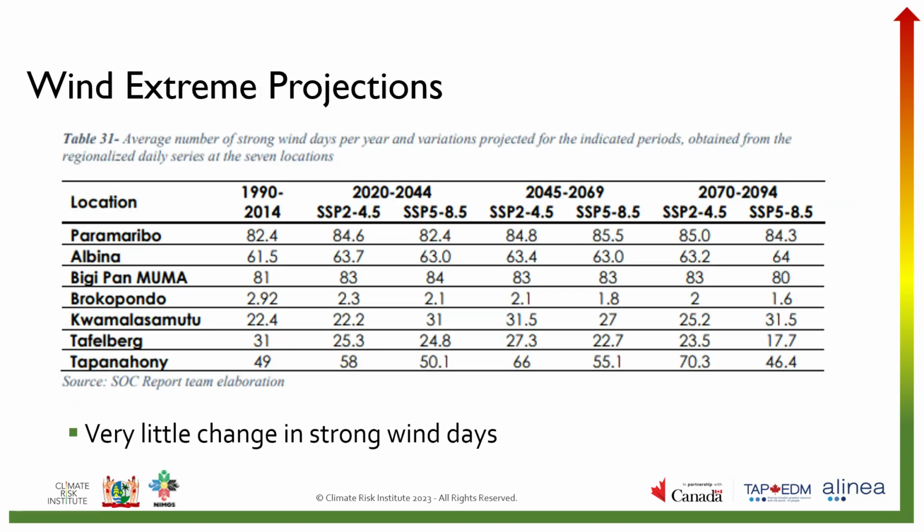What about wind extremes? The number of days per year in which strong winds occur show very little change for all locations and periods. Only Kwamalasamutu shows a significant increase in days with strong winds. Sibibusi, the name given in Suriname to extreme events of rain and wind, are common at the end of the rainy season in August. Changes in timing of seasons might also affect Sibibusi's frequency and intensity, but there is no available information regarding this extreme at this time.